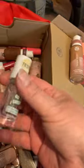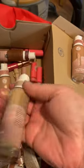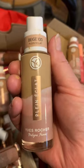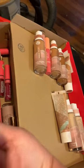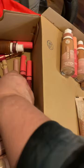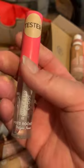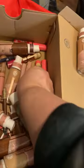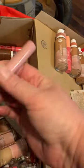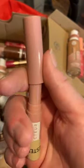What's this? Oh, this is for your nails. There's a lot of... Ooh, this guy, something's open. What's this? Gloss. See, I won't be keeping that because, you know, it was a tester and I don't want somebody else's lips on mine. But these things here I could use.